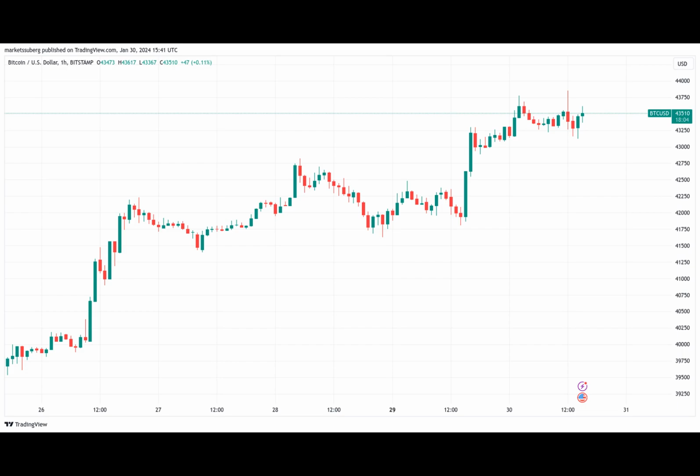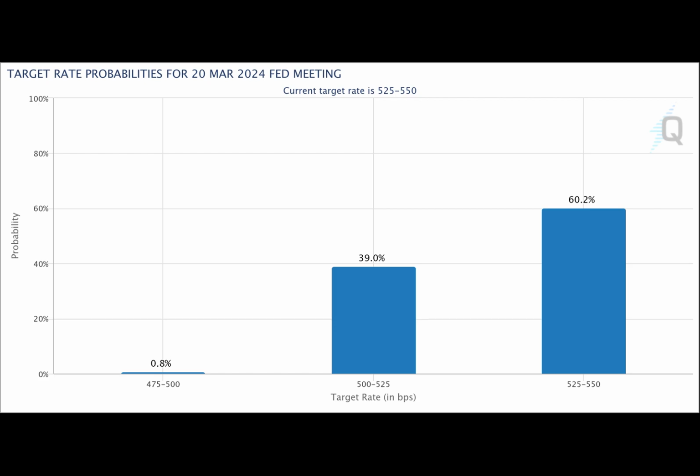Per data from CME Group's FedWatch tool, the odds of rate decreases beginning in March at the next Fed meeting stood at just under 40% at the time of writing.